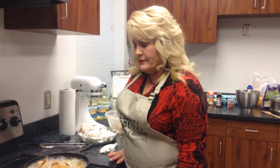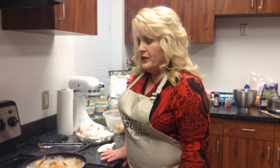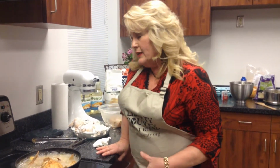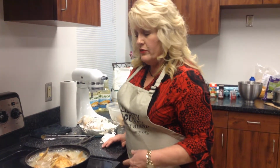Then I salt and pepper it and put the Season-All on it. I have my flour ready, and I use the self-rising flour. While you're doing all this, you could go ahead and put the oil in your frying pan or your deep fryer, whatever you're using, so that it's getting hot. I like to leave a little bit of moisture on the chicken so that the flour will adhere to it, and it'll leave the crust on it.